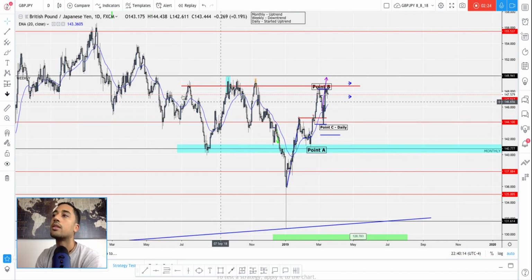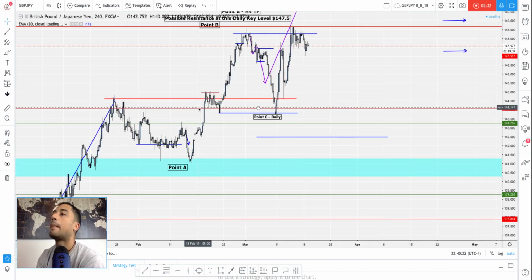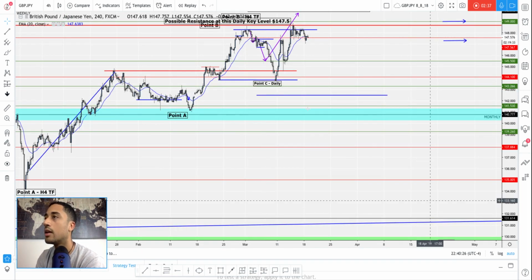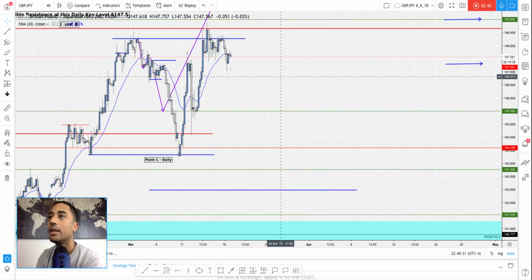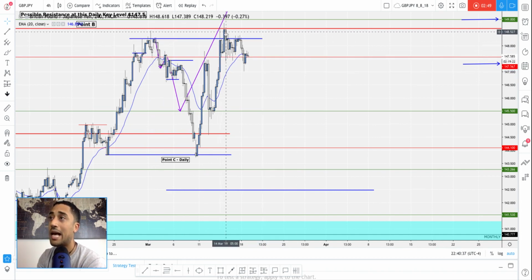All right, so let's see where we're at right now. Let's go to the H4 time frame and dial in a bit. We'll see that even on this area, there's a level of resistance. We have a level of resistance that was formed here. Price passed through this area, but that does not mean anything.